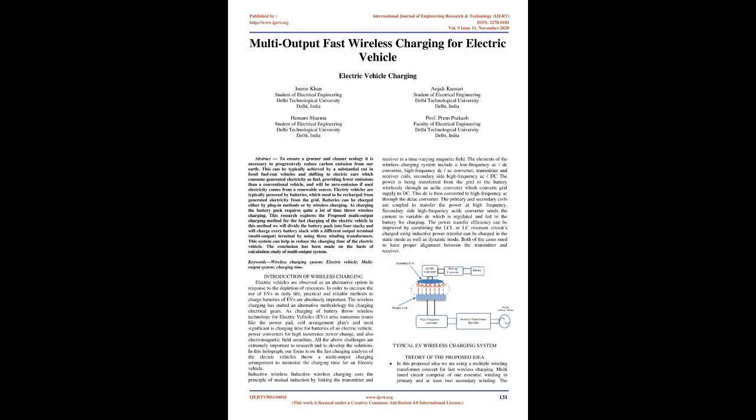Multi-output fast wireless charging for electric vehicle. Abstract: to ensure a greener and cleaner ecology, it is necessary to progressively reduce carbon emission from our Earth.